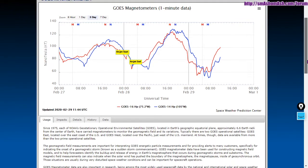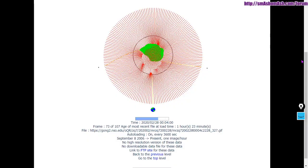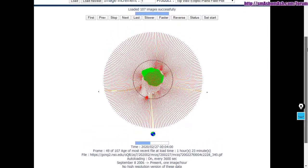Here's the continued spikiness in the GOES magnetometer that we've been forecasting day in and day out. And this is going to continue. And we're going to see some additional, shall we say, anomalies in the GOES magnetometer as these active regions rise. That's cycle 24 plage rising in the east right now. Let's look at the GONG 2 data.